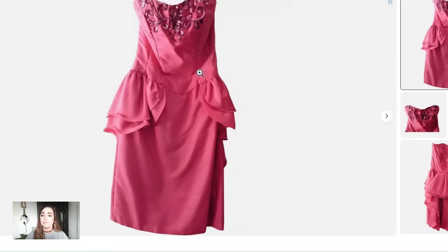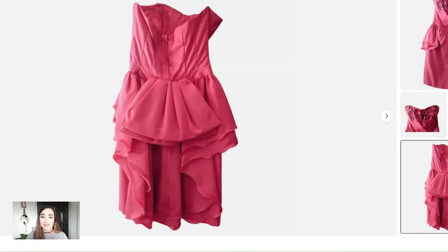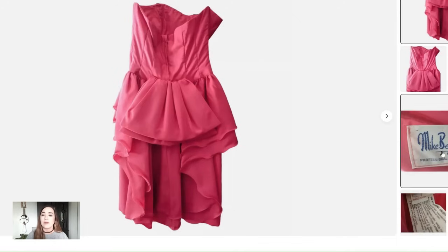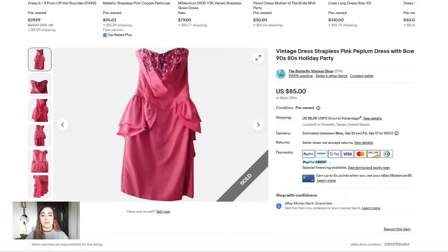And then a peplum dress over on eBay, and it does have sequins. That's another good thing to look for with the Barbie core aesthetic. There's the tag there, definitely a vintage tag. That one went for $85 on eBay.